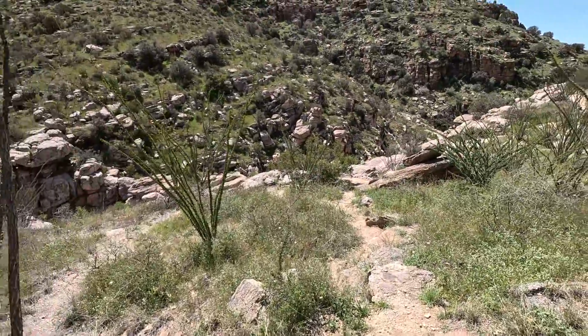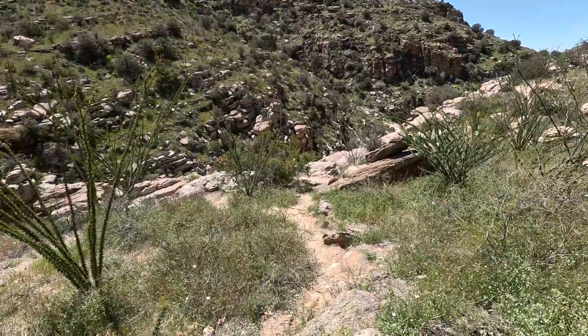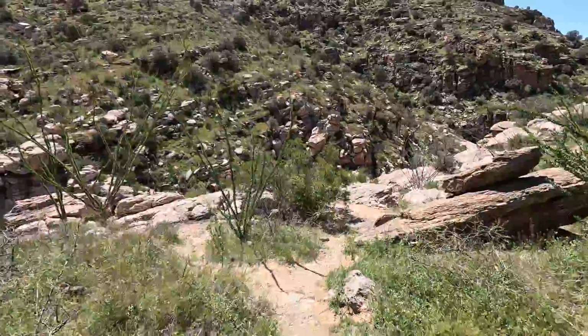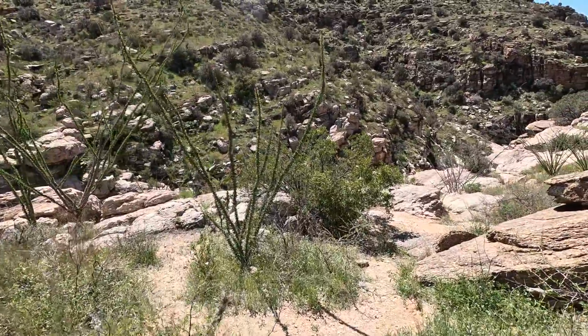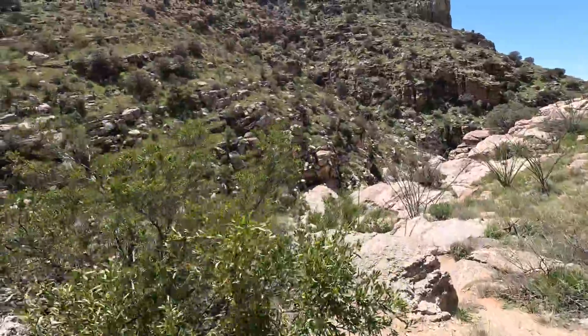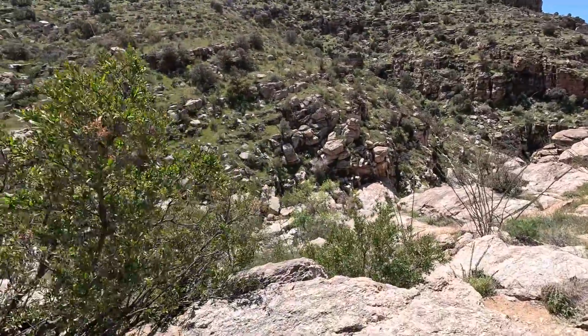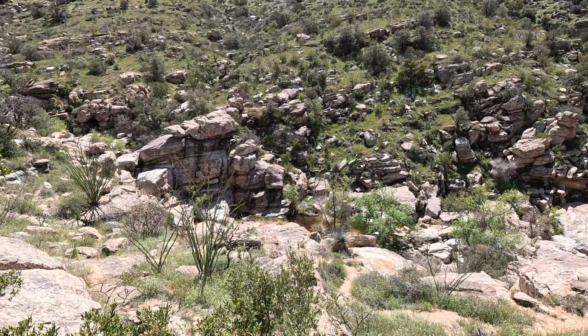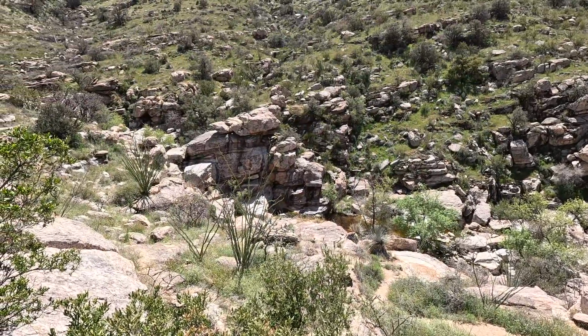All right, so let's see. I hear water. I'm going to see if there's a waterfall down here. I'm not going to go too far. This isn't a hiking trip. This is more of a drive up to the top of Mount Lemmon. I'd never been there before. But let's see what we have here. Oh, that is pretty.